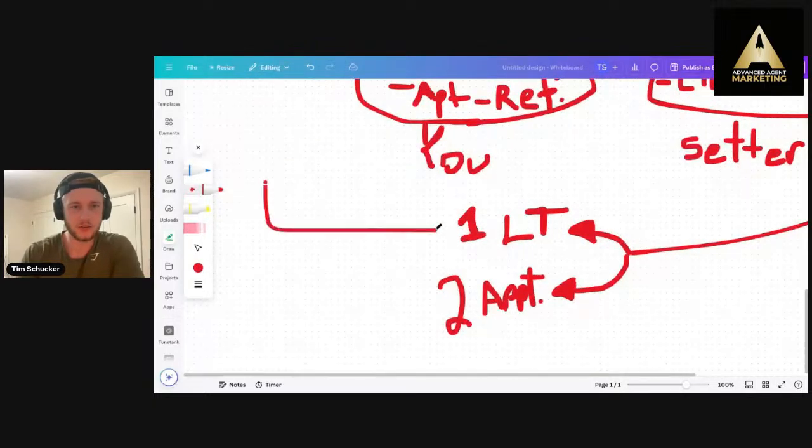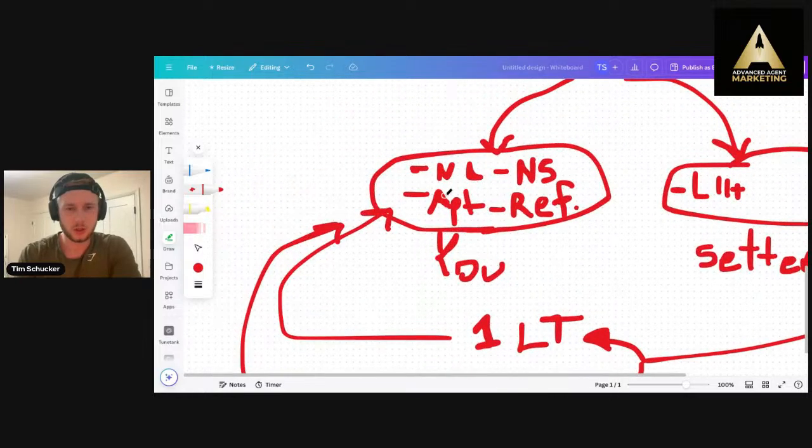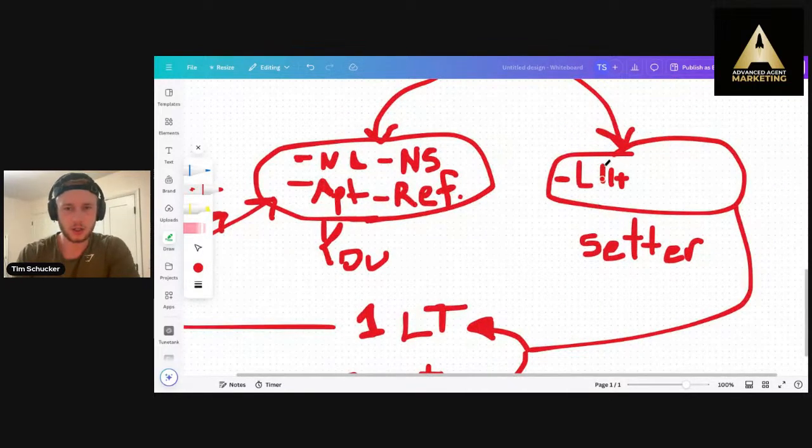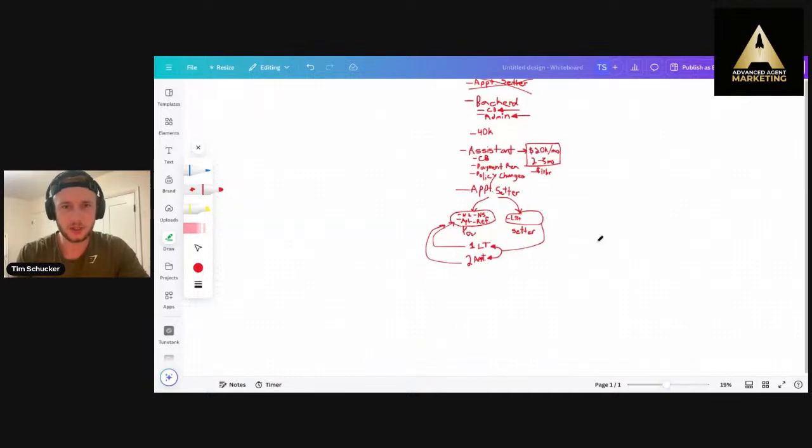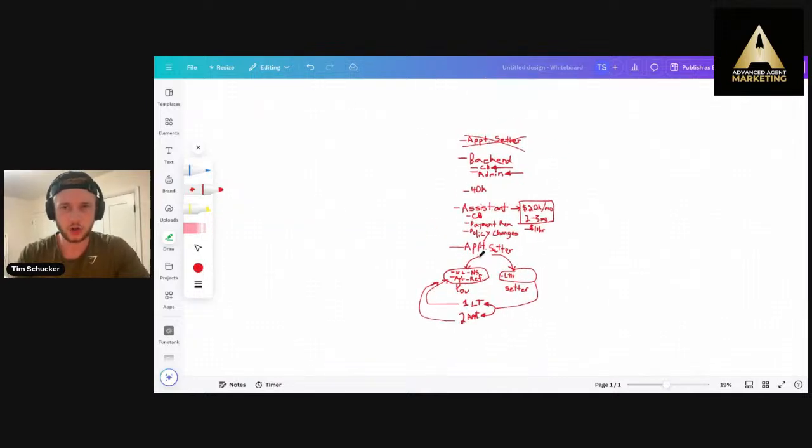And that's essentially what the setter is going to do: they'll send you over these live transfers and then they'll send you appointments as well. So you're just focusing on the hottest stuff while your setter is pulling more value out of your existing leads in your list, which just means that you get so busy, talking to new leads or transfers or appointments, that you're writing policies all day long, right? So that's pretty much the system here. That is how you want to structure this.